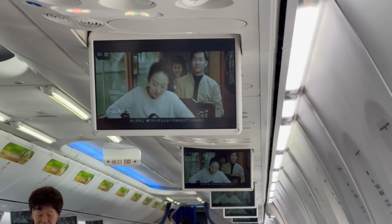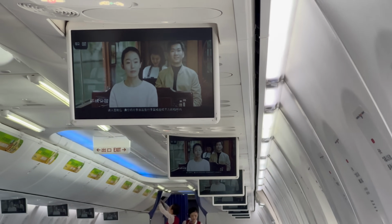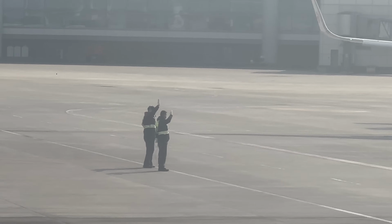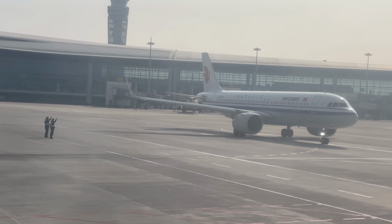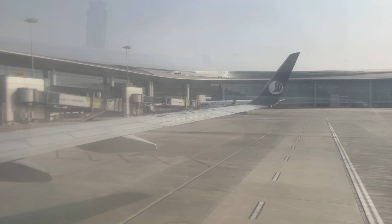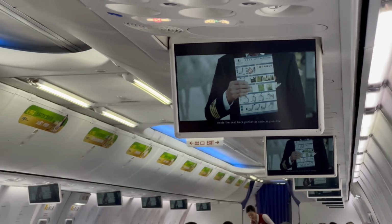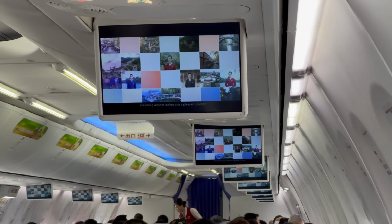Now it's time for the safety video. They'll do it in Chinese first, and then the same clip in English. They're waving goodbye to an Air China flight to Chengdu. Instructions. When the aircraft collides, please take the brace position. Everything is ready. Shandong Airlines wishes you a pleasant journey.